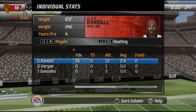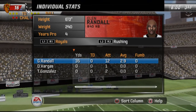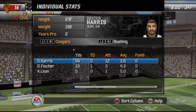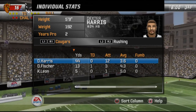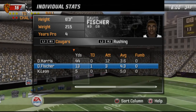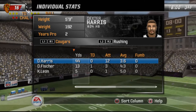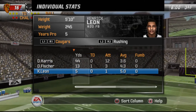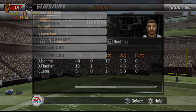Rushing yards. Glenn Randall is at 35 yards, an average of 2.9, which is not that great. Dexter Harris at 44 yards, average 3.6, which is fairly decent. And the quarterback Fisher, 13 yards and average of 4.3. The fullback Kenrick Leon, 5, made one attempt, 5 average.